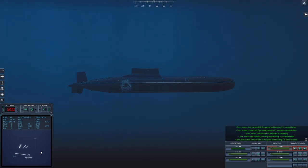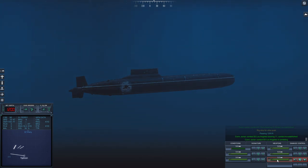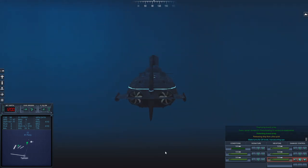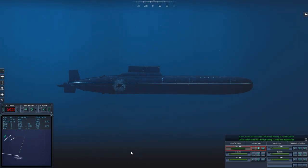Con, sonar, lost contact, Master 2. Last bearing 024. Contact faded. Rig ship for ultra quiet. Con, sonar, regained contact on Sierra 3, bearing 011. Lost contact, Sierra 1, last bearing 008. Contact faded. Deploy the towed array. Aye aye, sir. Secure ship, ultra quiet. Con, sonar, lost contact, Sierra 1, last bearing 008. Contact faded. That torpedo is close.